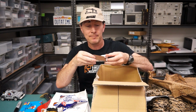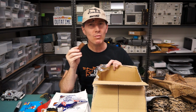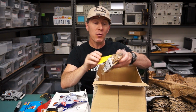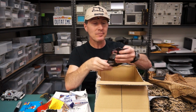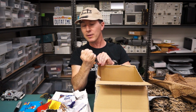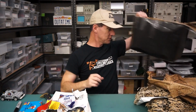Chocolate. Whoa, look at that. Not bad. Don't mind that at all. Dutch caramel waffles. Oh, they sound nice. And no idea. I wish I could pronounce these. These are like, what are they? Blackberry, blackcurrant, or something. Oh, they've got stevia in them, which is a sweetener. And yeah, some sort of, I don't know, blackcurrant things. Awesome. Thank you very much.